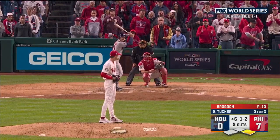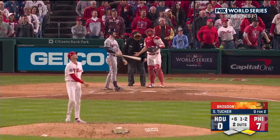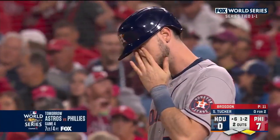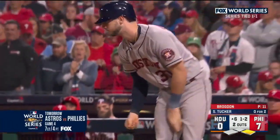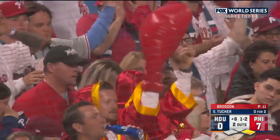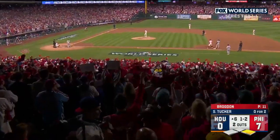Pena started the inning with a single. He's still at first. Brogdon deals. Tucker down the left field line, foul. Game 4 of this series, same time, same place, tomorrow night. Aaron Nola for the Phillies. Christian Javier for the Astros.